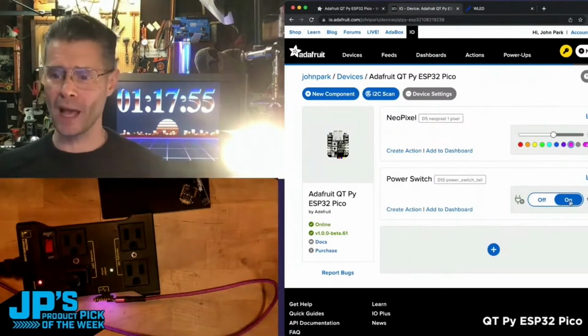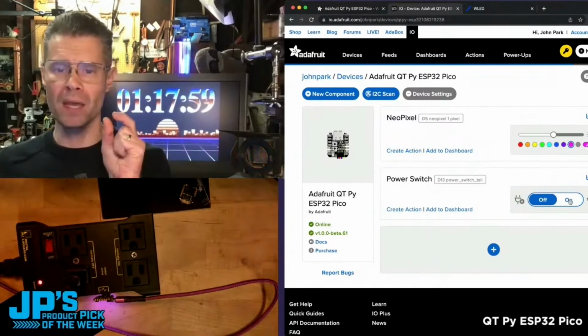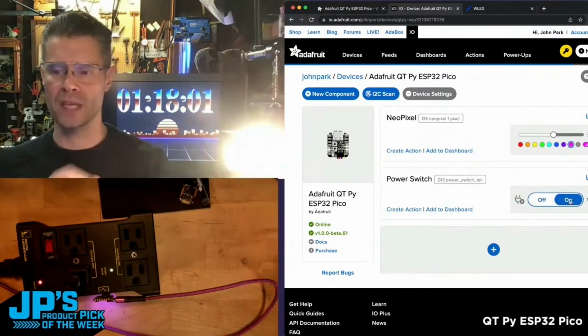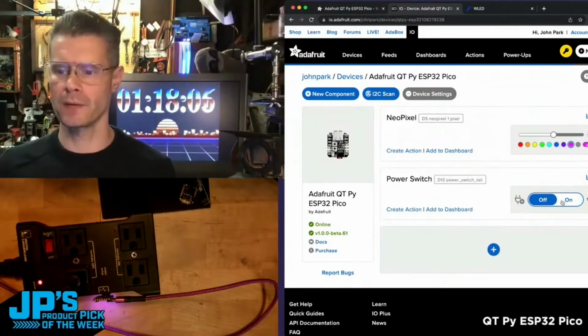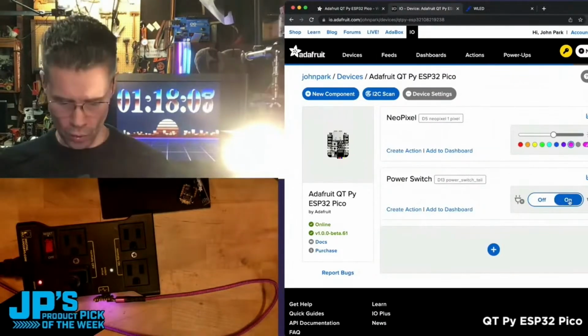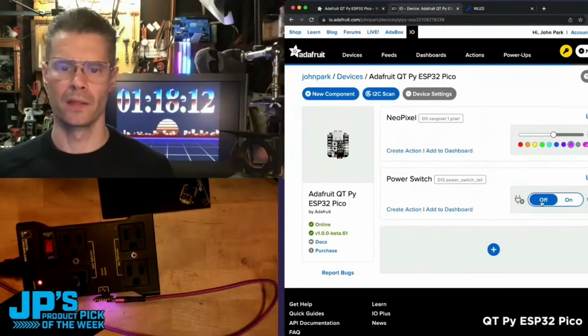Just clicked my Adafruit IO on off. That is essentially just toggling a pin high and low. So I've got ground and a digital pin, D13, plugged in. That is controlling the relay on this AC power tail that I have there. That is my product pick of the week this week. It is the Cutie Pie ESP32 Pico.